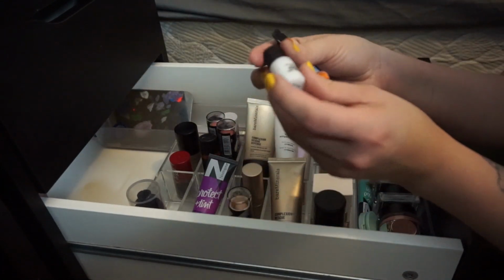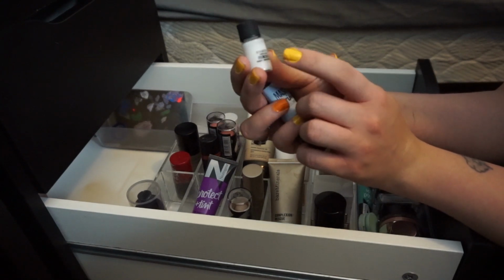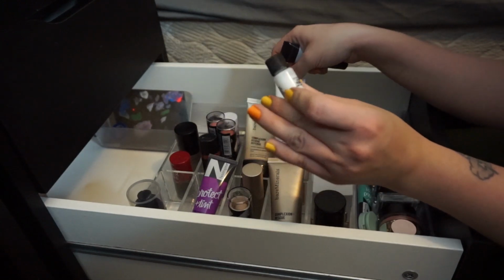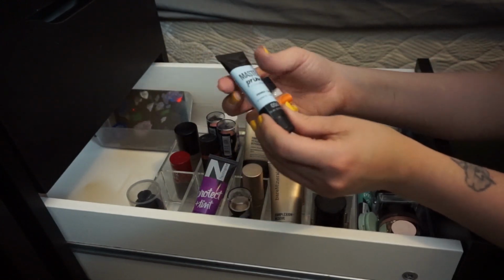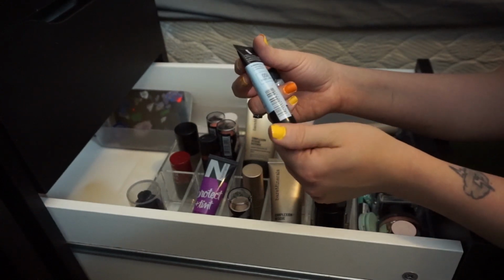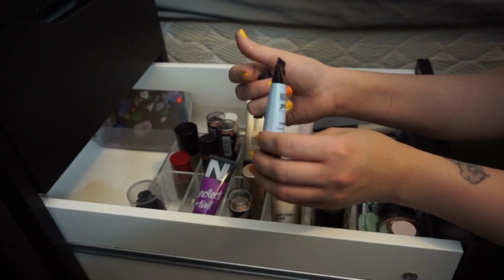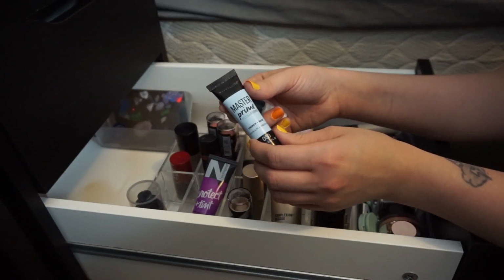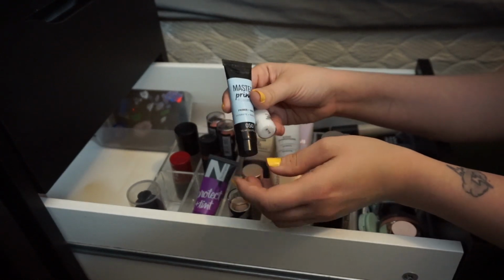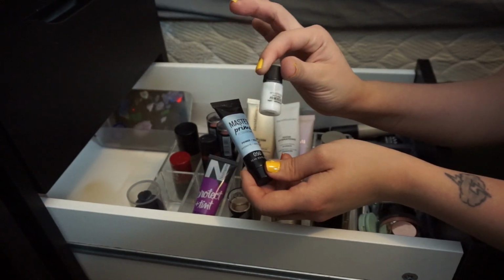Then I have two samples. I have a sample of the Smashbox Primerizer. I've tried it once and I really, really enjoyed it. It reminded me of the Good Hydrations, but like better. And then the Maybelline Master Prime in 050, which I think is their Hydrate and Smooth. Yep. And this is something that I don't think I've really tried out, so I'm gonna have to give it another go to give you guys my thoughts on it, but so far the Primerizer is bomb.